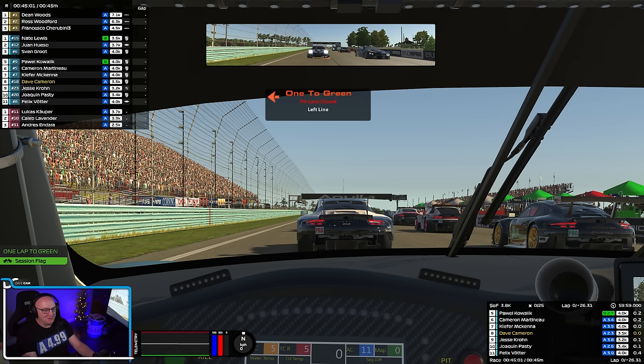Season opener, season one, 2021, IMSA sports car series, Watkins Glen in the Porsche RSR, qualified P8. In the words of the great man himself, let's get to it. The air temp is 22 Celsius, 8th place. Okay, here we go. Oh, dear me. In the Porsche, P8. Man.